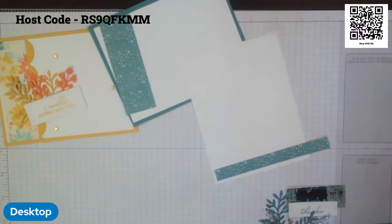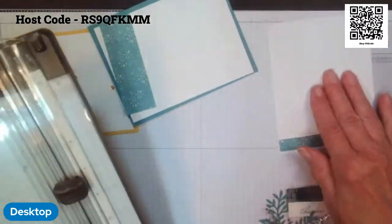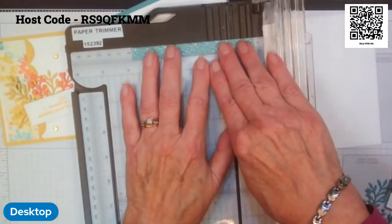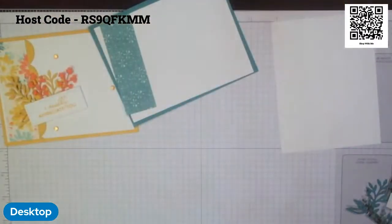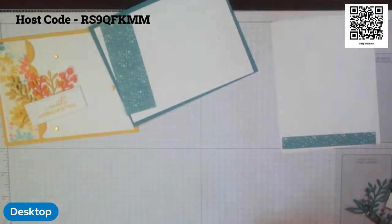And on that note, I have to reach mine because I didn't cut this down. So my paper is 4 inches, my inside layer. So I'm going to cut this at 3 3/4 to have the border all around like I want. And I'm going to put that on and put that piece on the inside.